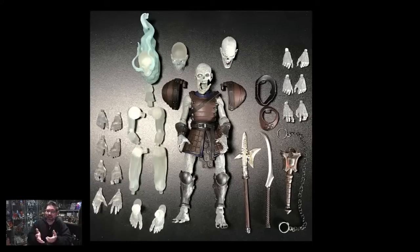Well, the reality is the cost of this set plus a Legion builder is what a two-pack would have cost. At $55, Legion builders are $26. So if you buy a $26 Legion builder, you're looking at about the same price that the two-pack would have been. Now, I did see some comments saying Legion builders are not available for $26 anymore.